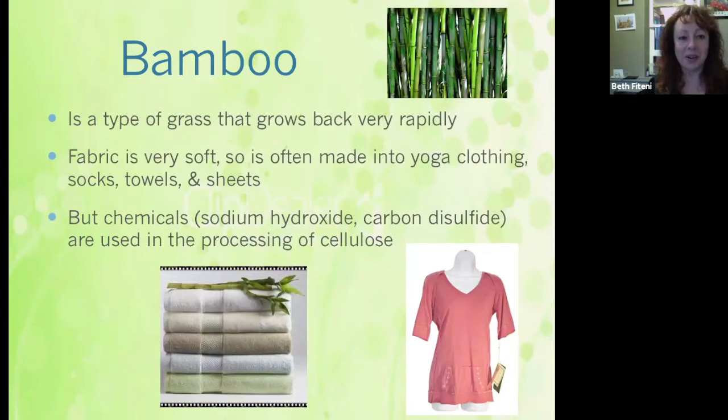So another controversial issue within the realm of sustainable fashion is bamboo. I included it in my book because it is a plant-based fiber. Bamboo is actually a type of grass that grows back very rapidly. So in that sense, it's sustainable because it can be produced without a lot of pesticides. And the fabric that's made from bamboo is very soft. It's often used to make yoga clothing, socks, even towels and sheets.